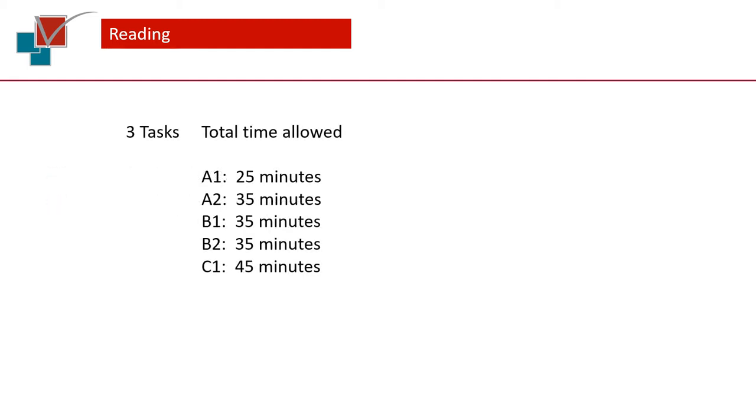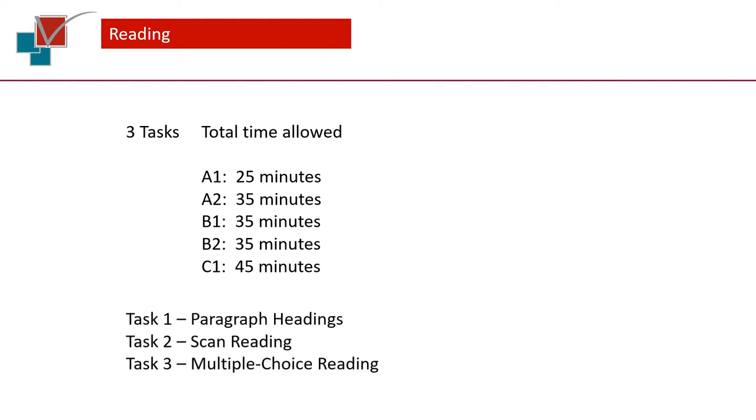Depending on the level, the reading part will take between about 25 minutes to 45 minutes. Clearly, as we progress from A1 to C1, the test does get a little longer. There are three tasks, the first one being paragraph headings, the second is a scan reading task, and the third is a multiple choice reading in detail. And these replicate many of the skills we use when we are using English for reading.